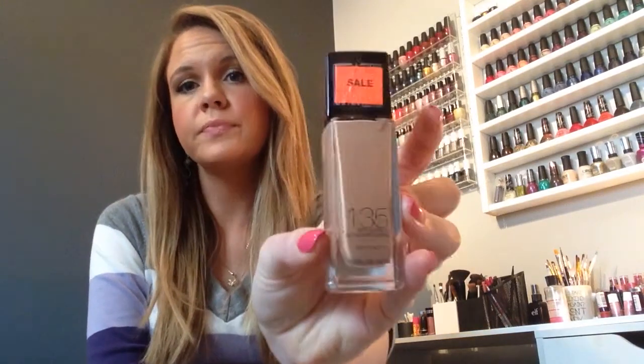And the last item that I have to share with you guys is a foundation, and this one's from Maybelline, and this is their Fit Me foundation. This used to be my ride or die foundation. It has really good coverage and it works really well. And I love the line of this. They tend to have pretty much every shade under the sun. There's a good wide range for everyone. So this matched me pretty well, and this is in the shade 135.